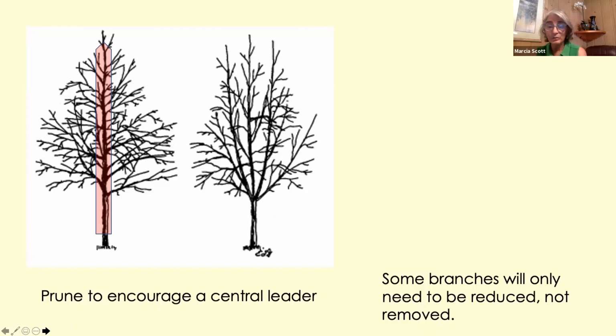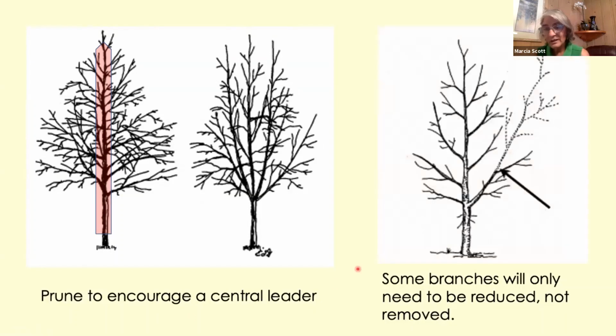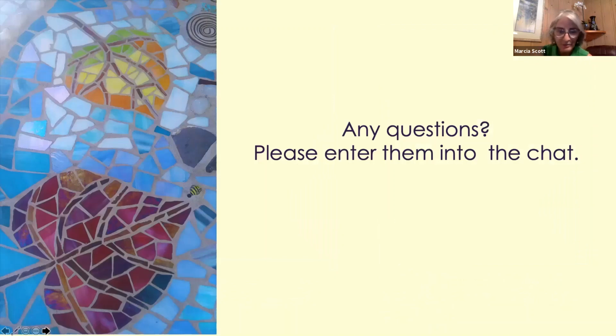Some branches will only need to be reduced. That's shortened. There you go. Not removed, because like I said, those leaves are food factories for the tree. And make sure there's enough room around the trunk for the major branches to grow. Remember, they do not move up or down. They just grow wider. So wherever it is right now when you bought it, it's going to stay in that place. It's not going to move up or down.